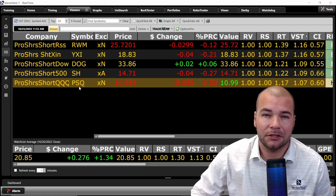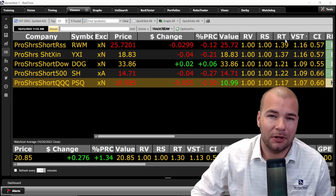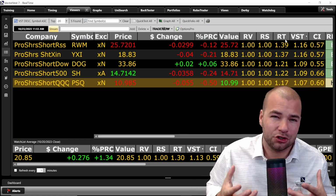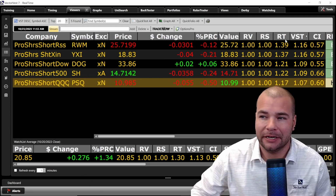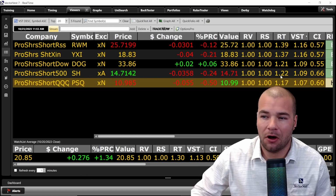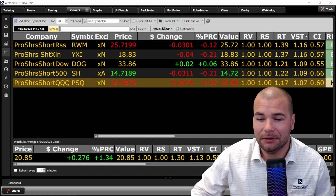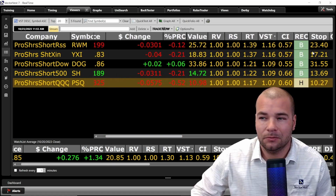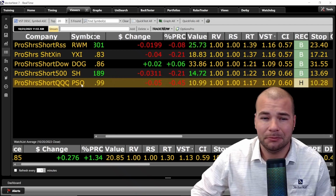Now, of these stocks, something I really like about them, if we take a look at their RT or relative timing, is that it gives a sense of the price trend, if it's moving up or down, and the magnitude of that trend. All of the RTs here are above 1. The lowest one in the list right now is PSQ at 1.17. In addition, if I scroll over here, we can see that the buy recommendations dominate this list, with only one hold recommendation, being PSQ.